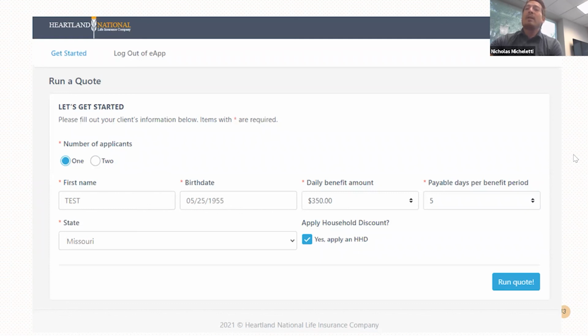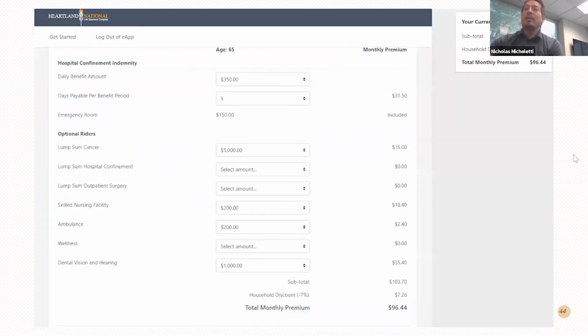So what's your birth date? How much do you want per day? How many days? What state? Do you qualify for the household discount? Hit run quote. And this is the next screen that I really like, because it gives you the ability to plug and play with the benefits, especially those benefits that are important to your client, while also helping meet a price point if price points are a concern for your clients as well.